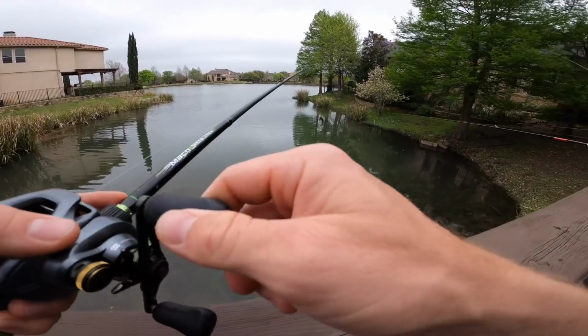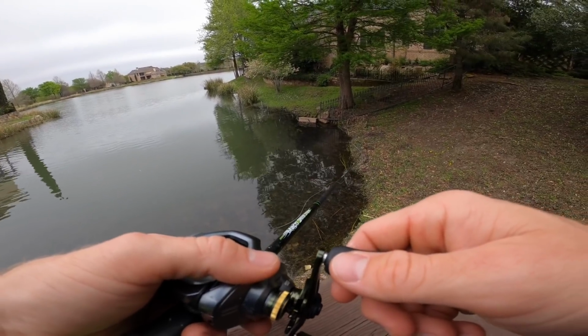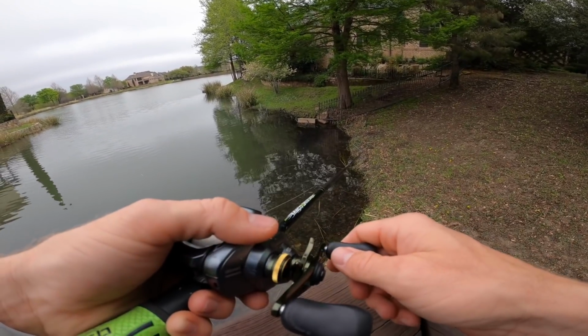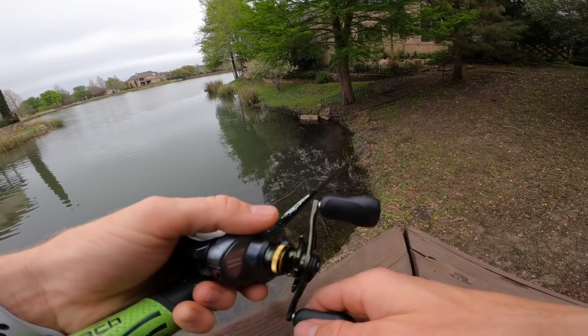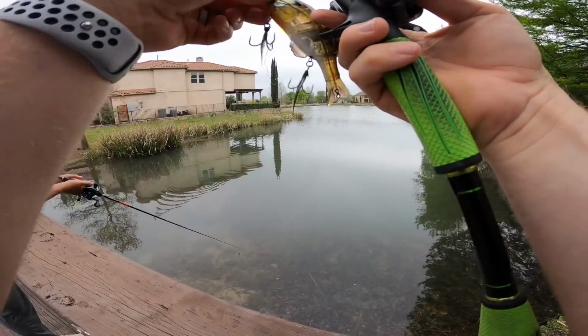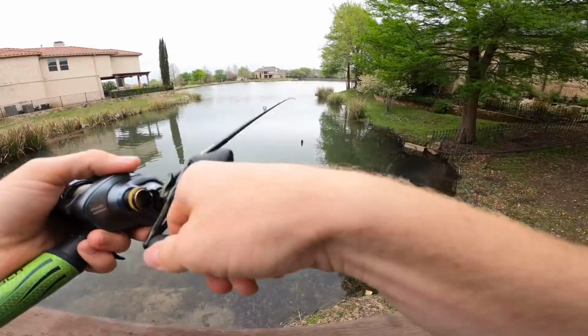Oh, dude, get that net over there. Smash it. You got it, dude. 2-pounder under it. Smash it. Oh my gosh. This color's the good one. Yeah, ghost gill. You have to get this one for the clear water.